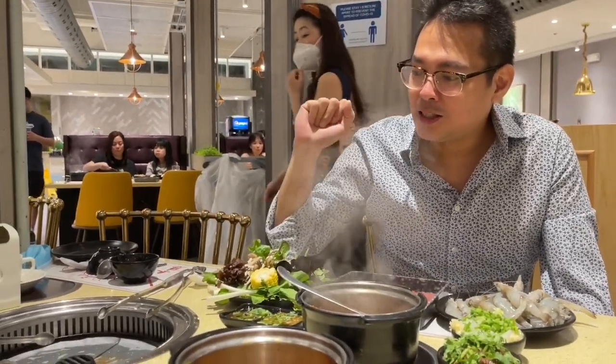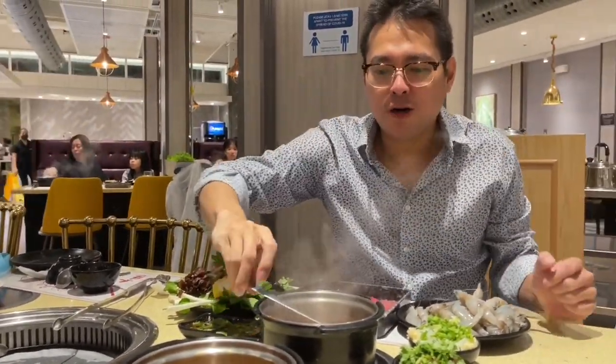Today we are at Tong Yang Plus here at Ayala Mall's Manila Bay. This is a Spanish themed Costa del Sol Tong Yang Plus and one of the newest Tong Yang Plus buffets here in Metro Manila. So what are they known for? They're known for their hot pot and barbecue. Smokeless barbecue. So I'm going to start off with my hot pot.